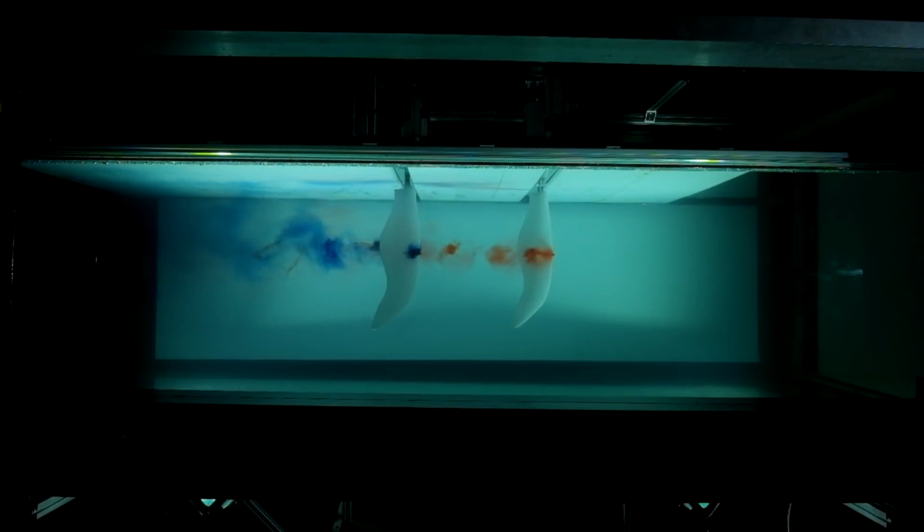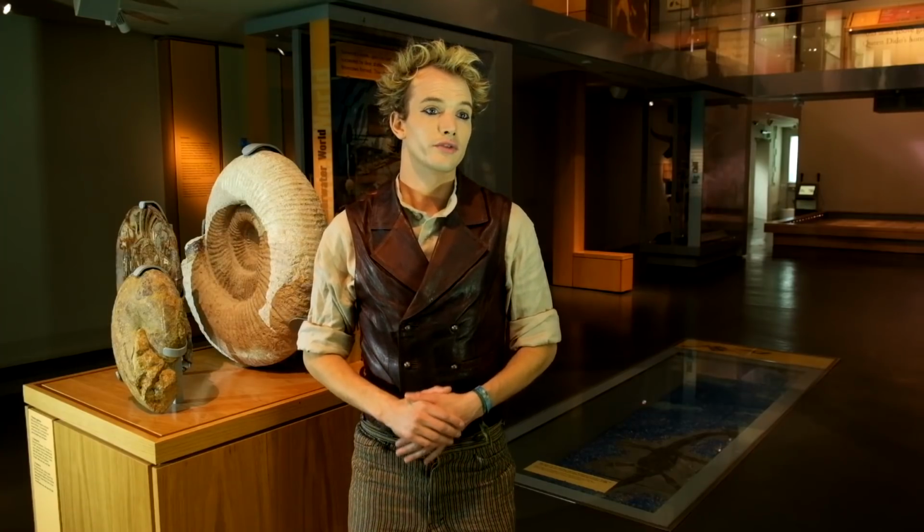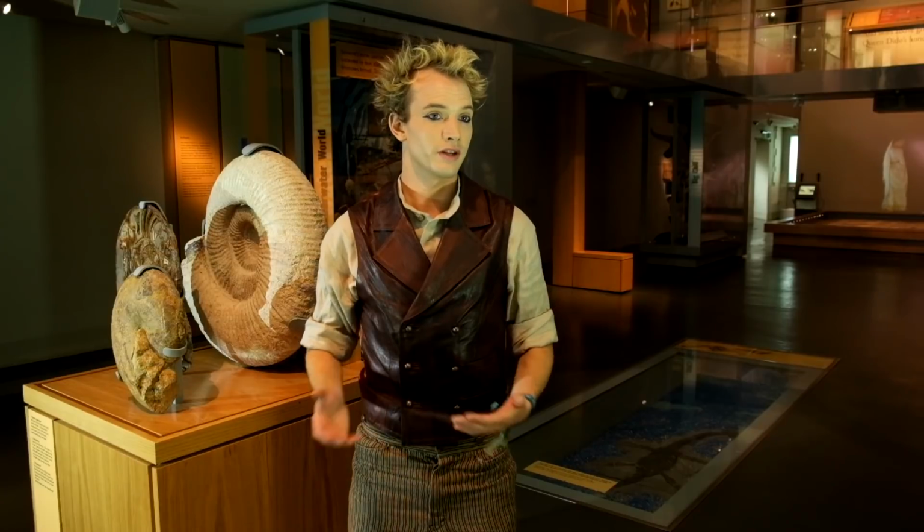I found that the wake caused by the front flipper has a big effect on the thrust and efficiency of the back flipper. Increases of thrust of up to 60% and efficiency of 40% were possible to achieve, which would have given plesiosaurs increases in speed and endurance compared to if they only had 2 flippers. The increased performance only occurs for a particular type of interaction between the flippers.